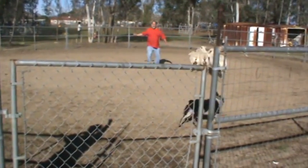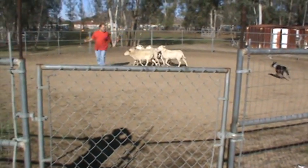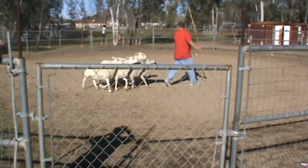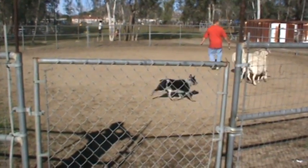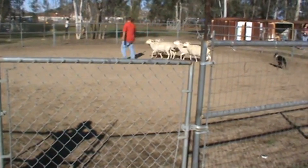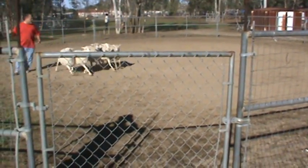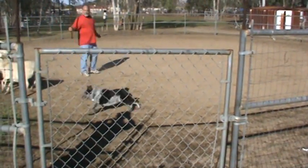Keep stepping this way. Now come towards me. Now go that way. Circle. You're going in a circle. You see? And that's what's keeping her going in a circle. Don't turn your back on her. She's looking for a good.